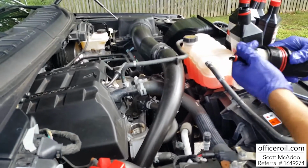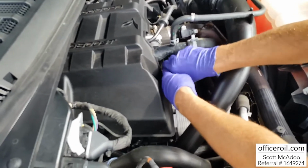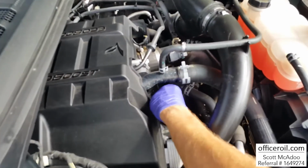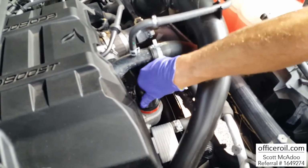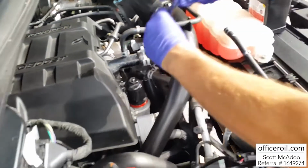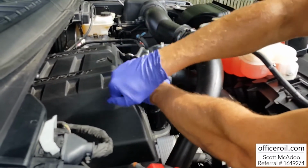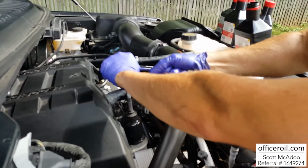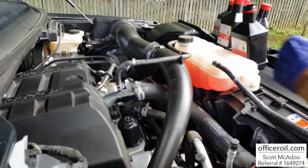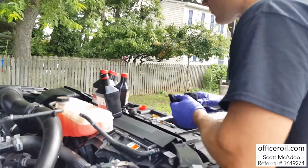All right, push it right down in there. Here we go. Tighten it back up. There we go, almost there. All right, just snug that up. No need to crank it down. All right, oil filter is done. Oil filter good for 15,000 miles.